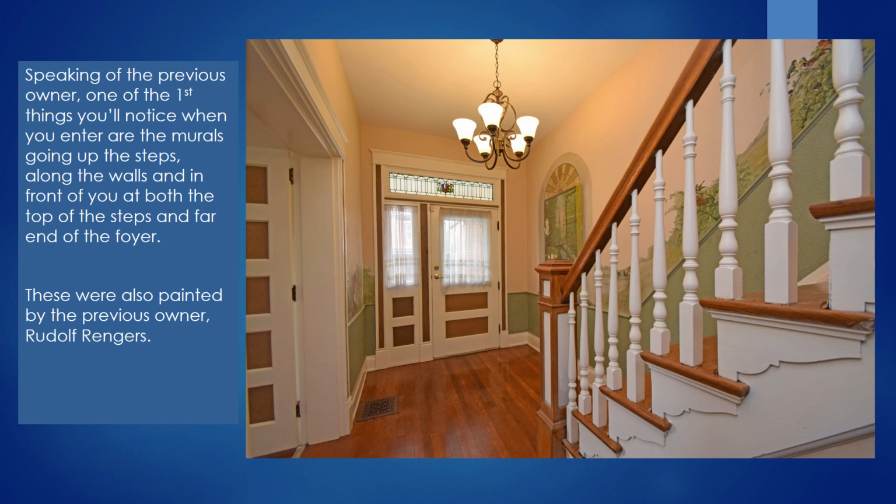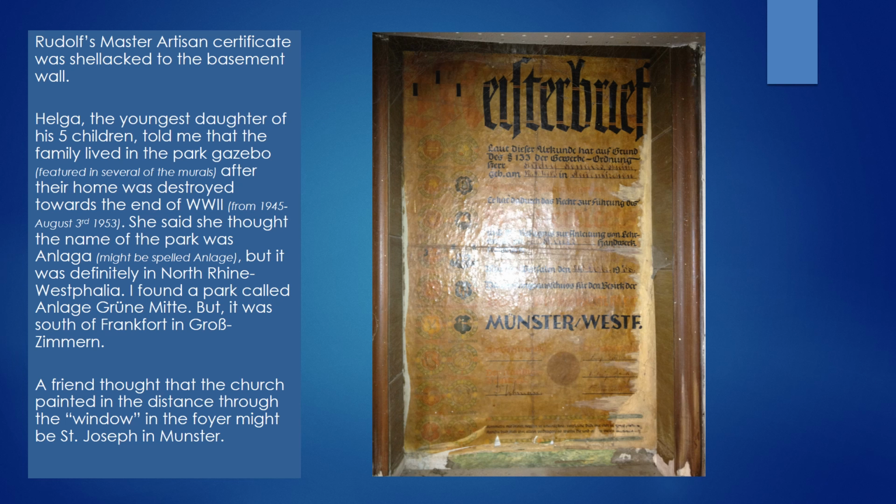Speaking of the previous owner, one of the first things you'll notice when you enter are the murals going up the steps, along the walls, and in front of you at both the top of the steps and far end of the foyer. These were also painted by the previous owner, Rudolph Rengers. Rudolph's Master Artisan Certificate was shellacked to the basement wall. Unfortunately, it isn't anymore, and neither are some of the other murals that were down there. Though we tried to save a few, and I think we might have one stored in the basement at the house that you can see.